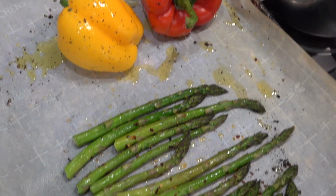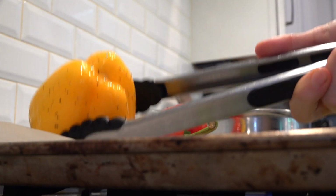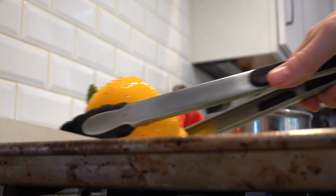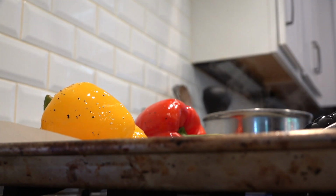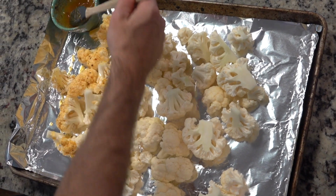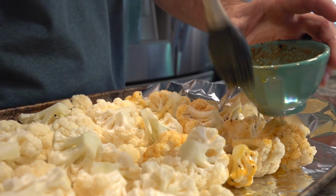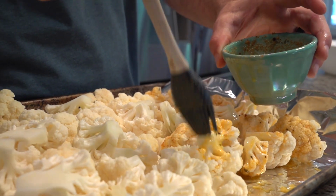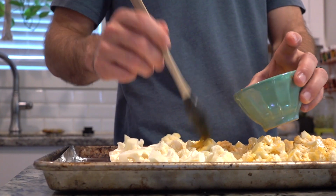So then I pulled my veggies out and I flipped my peppers because I didn't say this, but I was actually trying to roast the peppers in a way where afterwards I can peel the skin off. So this is apparently what you were supposed to do, flip them halfway through. And then Dan took his little butter oil concoction that he had made and he spread it all across the cauliflower.